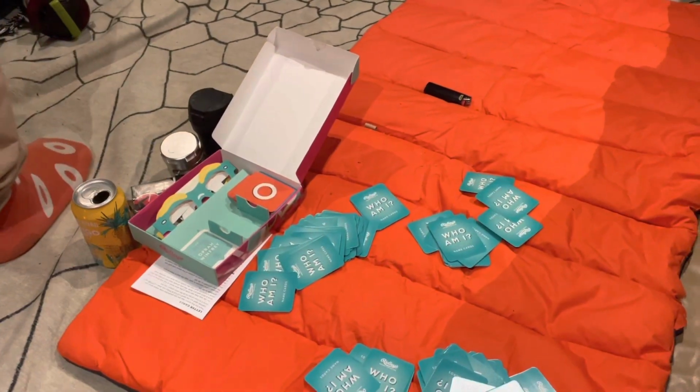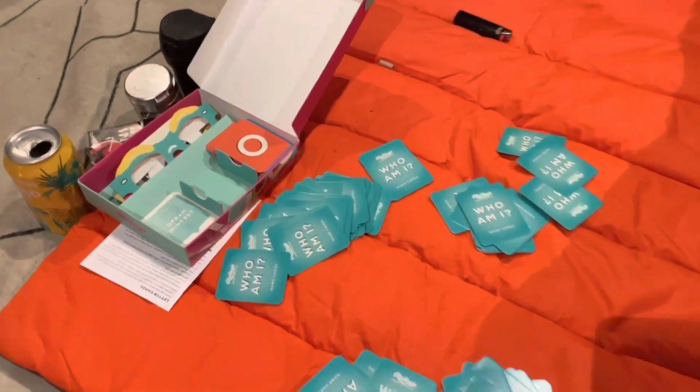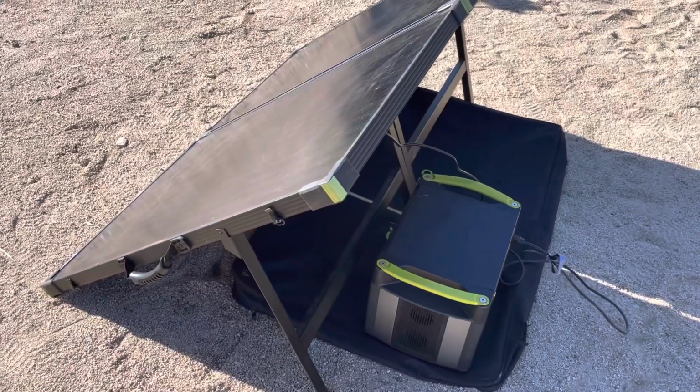We also played board games and just kind of stayed warm, and then when it was bedtime, we just went to bed. We didn't really stay up late.